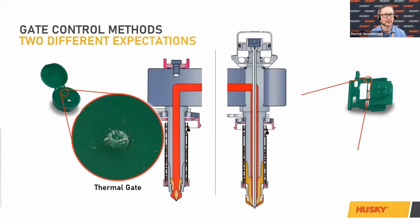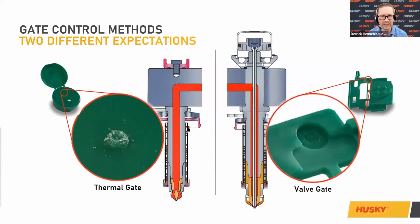Here's an illustration of gate quality expectation for each gating technology with the same resin. On the left, we see a thermal gate and a close-up of its gate quality. On the right, we see a close-up of a gate from a valve-gated hot runner. We see the valve gate has near ejector pin quality when it comes to the gate finish on the part, thanks to the mechanical fits and controls. This does not mean good gate quality or consistency is impossible with a thermal gate. It's just much more dependent on factors like process, part design, tooling, conditions, and the resin.